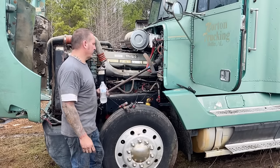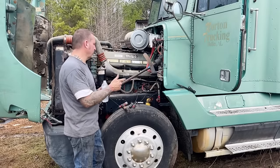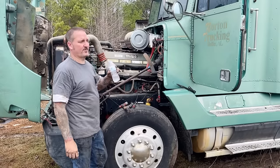In the meantime, we're gonna grab some airbags off a couple other trucks, put them on here, brake valves, some brake hoses, and get this thing ready to go. And we're gonna go on down to Whitney, put some tires on. So we'll be back.